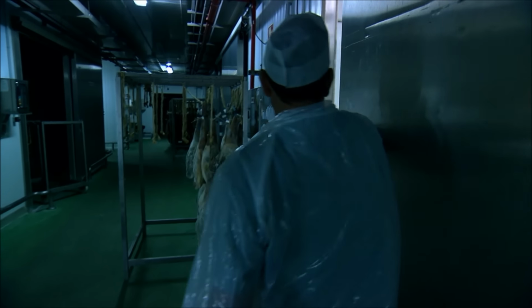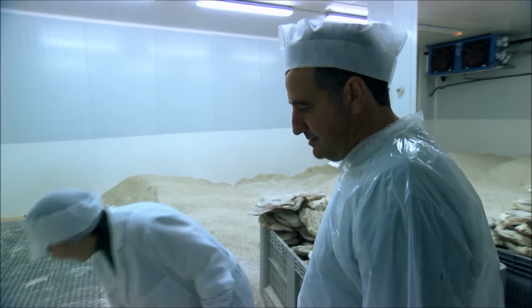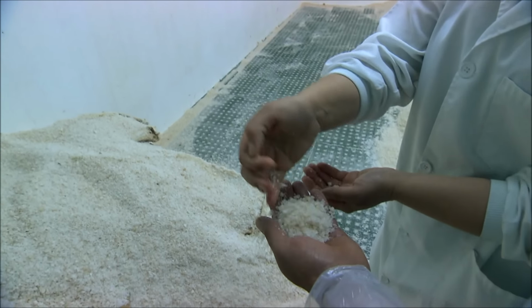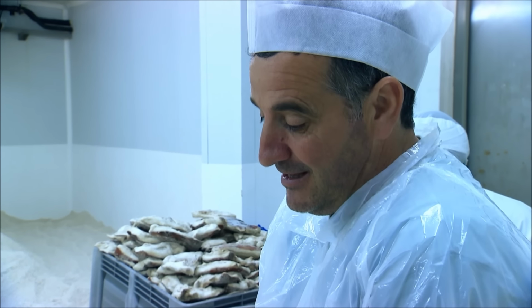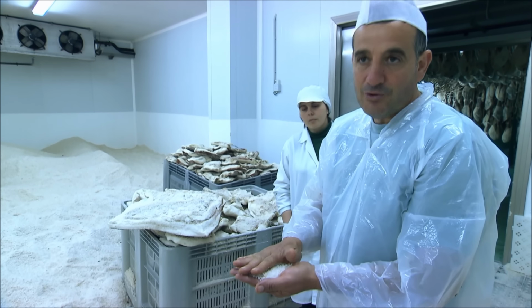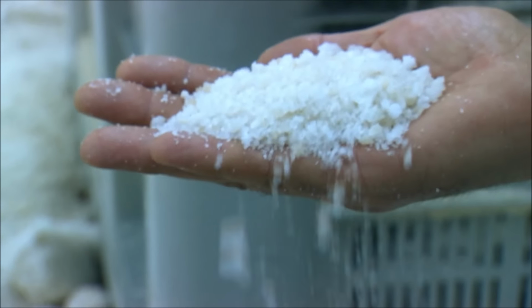The secret to making ham is a cold room full of salt, but not any old salt. It's sea salt. It contains no additives. The Costa de la Luz has the best salt fields in the whole of Spain. The salt refines the ham's flavor and preserves it. Although it's a risk not to use any additives, it increases the quality.